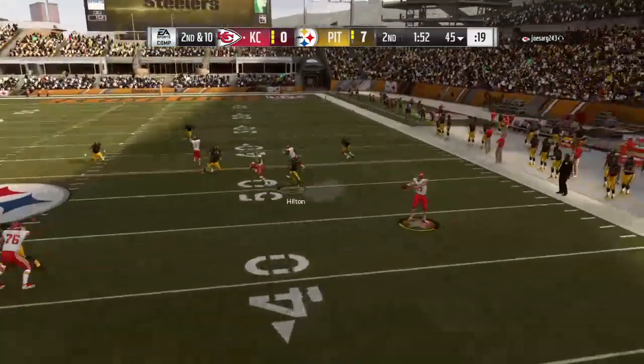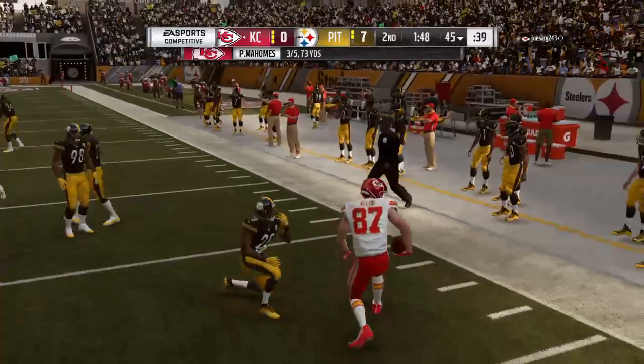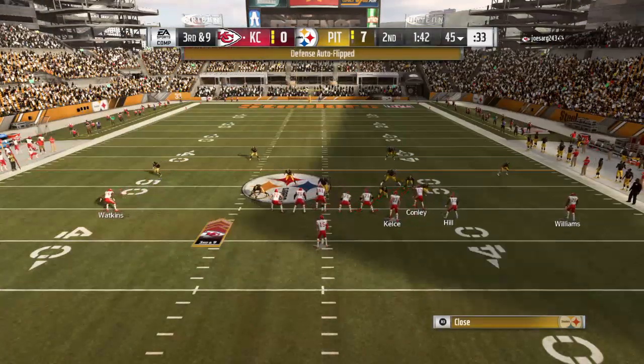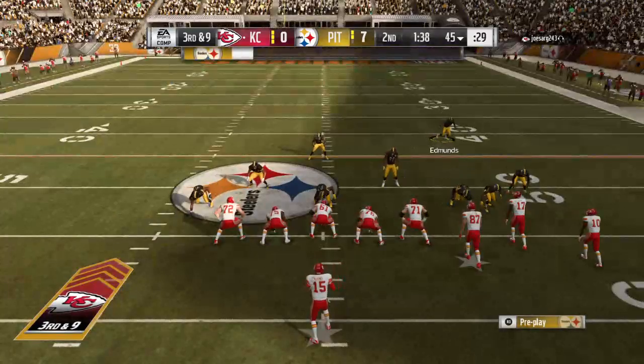Back to the air on 2nd down. It's Mahomes. To the right side, it's Kelsey. And he'll be brought down right at the 45-yard line. That catch good for only a yard, and it'll be third down. They'll get to the line here, but remember, it's also third down.